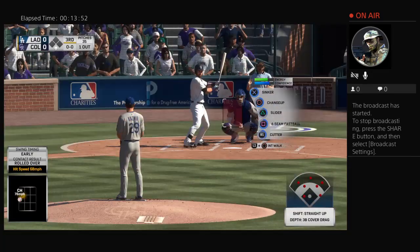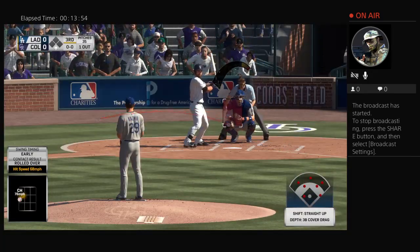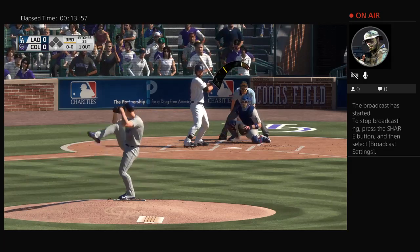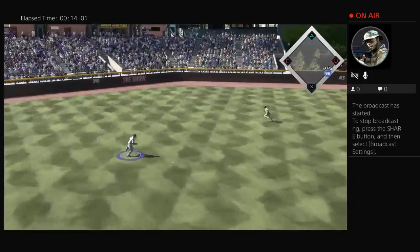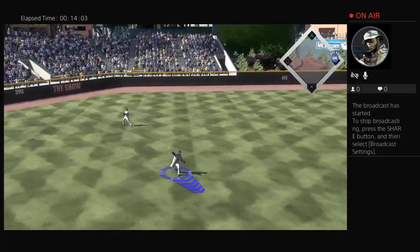Ready for another chance, David Dahl. David Dahl. Into the windup and the pitch. Line toward the alley in left center. That's in, another base hit. He's 2 for 2.